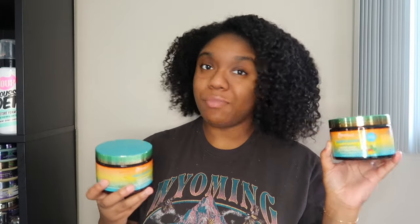Even after letting it sit for that long, which isn't necessarily a huge deal, because for me, sometimes I just have products that don't sink all the way in. But when it comes down to using two products from the same brand in the same line, it shouldn't be flaking. So now going ahead and talking about the Nourishing Styling Gel.